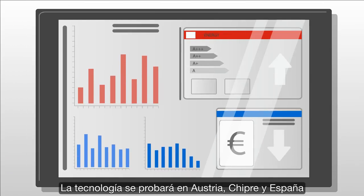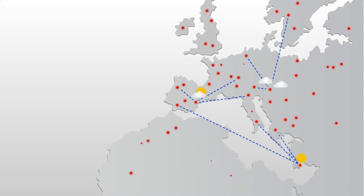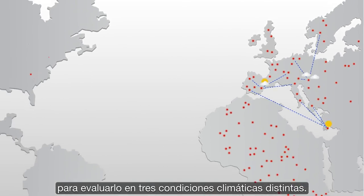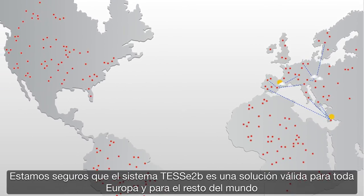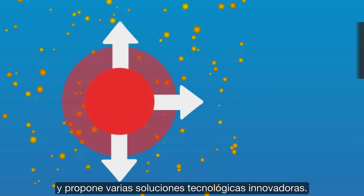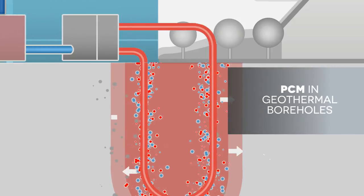The technology will be tested in Austria, Cyprus, and Spain, representing three different climate conditions. We believe in the potential of TESSe2b solution all over Europe and beyond. TESSe2b presents several innovative technological solutions.